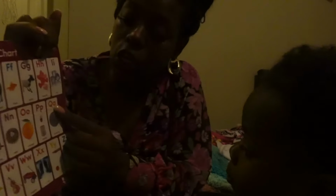What's this one? I don't know. Say Q. Q. And what is this one? Look right here. Say S. Yes. What's this one? What letter is this? This is T. Say T. T. Look at this one. What's this one? An umbrella. Good. What letter is that?